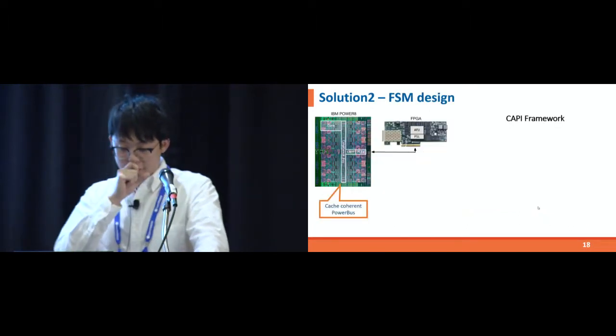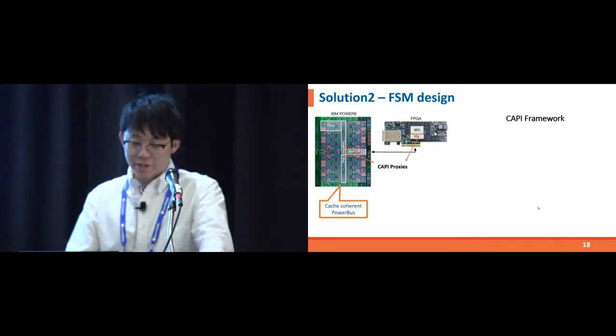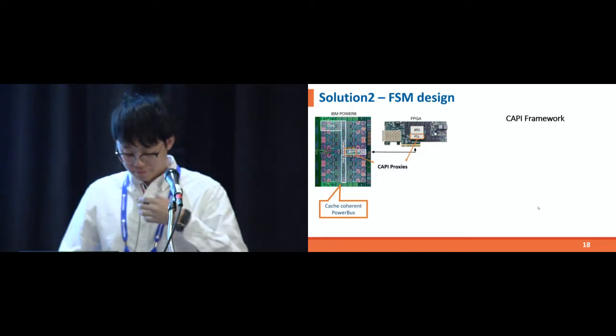So since we are trying to decide the communication scheme, we need to take advantage of the CABI interface. So CABI has 2 port scenes.